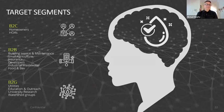B2B, a lot of different potential businesses could have an interest in our devices, like a pre-screening tool. And again, same with utilities, down at the bottom. We've gotten a little bit of feedback about that where we're not trying to replace an EPA certified device that costs many thousands of dollars, that a utility would have to meet permits each day. That's not what we are and what we are trying to be, but perhaps a pre-screening tool.